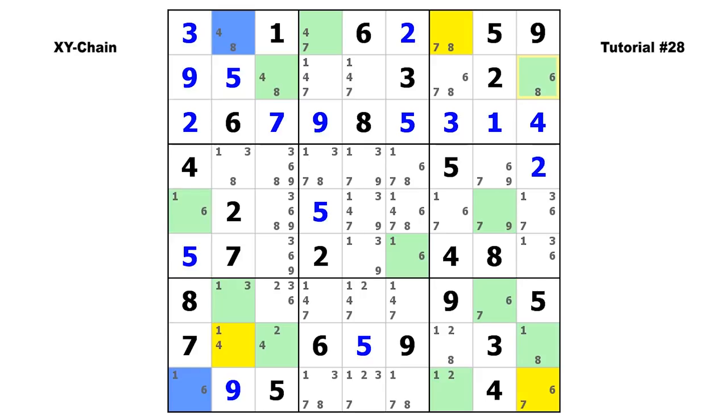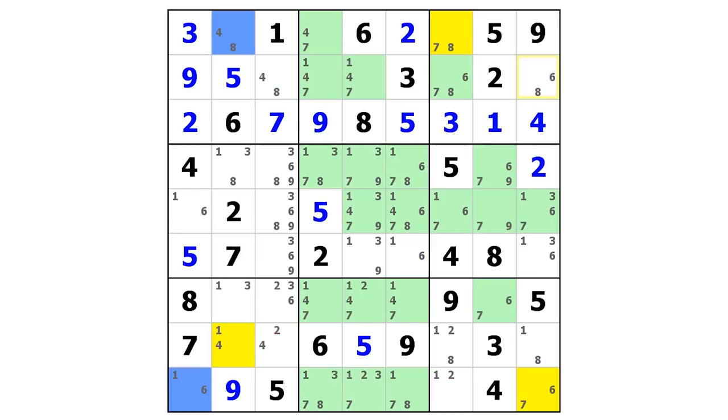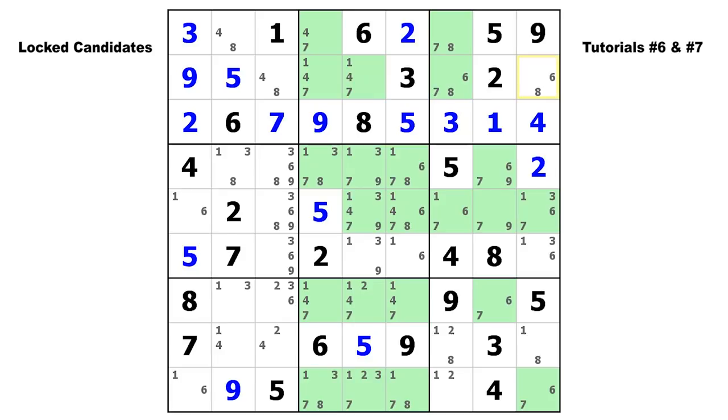Now, as I said earlier, if you don't understand how that works, please refer to the associated tutorial, which in this case is number 28 on XY chains. All right, so now that we just eliminated that candidate 7, let's take a quick look at the filter for candidate 7 because I think something has changed. If you look up in block 3, we now have some locked candidates on candidate 7, which means this candidate 7 has to be false, right?